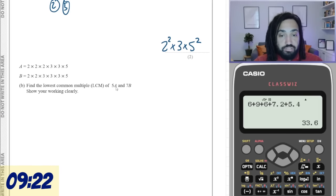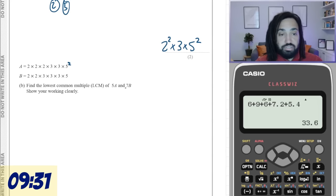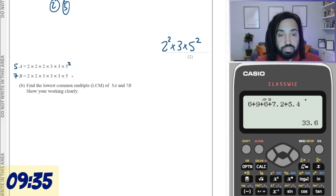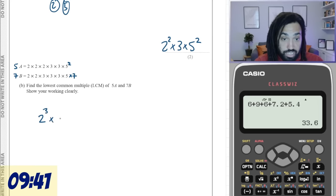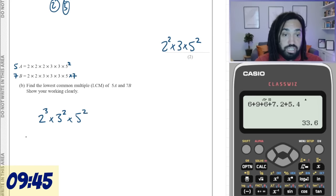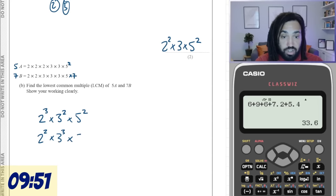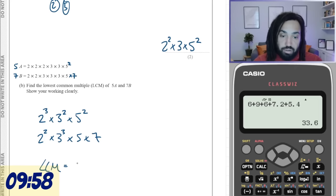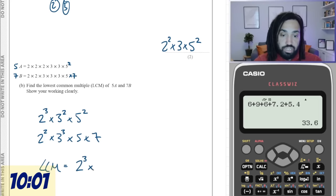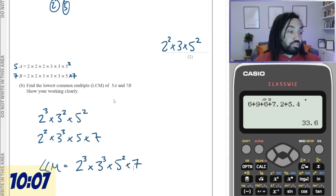Find the lowest common multiple between 5a and 7b. Well, if this was 5a, which times it by 5, we're going to get another 5, so 5 squared, and 7b, we need to times that by 7, which means we're just going to get times by 7 there. So writing them out in power form is going to be easier. So 2 to the 3 times 3 squared times 5 squared, and then 2 squared times 3 cubed, and then there's a 5, and then there's a 7. So the LCM is the highest power of every number there is. So 2 to the 3, 3 to the 3, 5 to the 2, and there is a 7, so it has to be 7 as well.